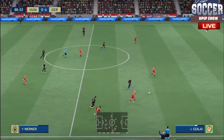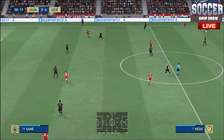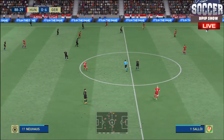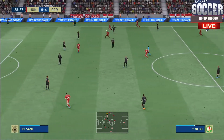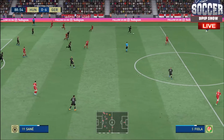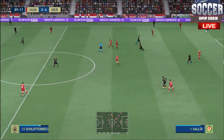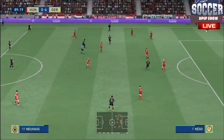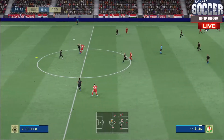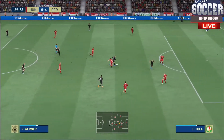Strong play here on the shielding front, using his strength to shield the ball. Well, couldn't find a teammate, unfortunately. And a throw-in to come. Into the advanced position. Oh, a nice-looking pass. Sané. Pressure exerted, but he keeps the ball. And continues his run.